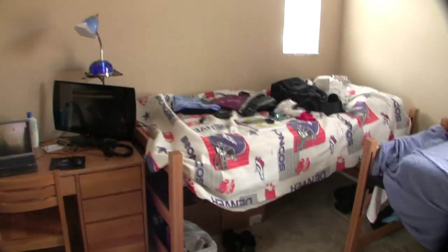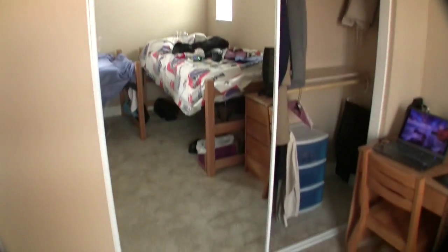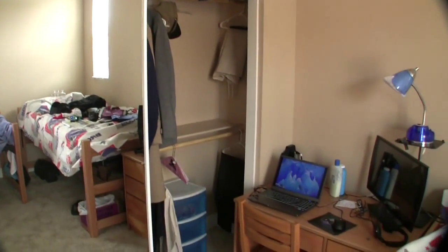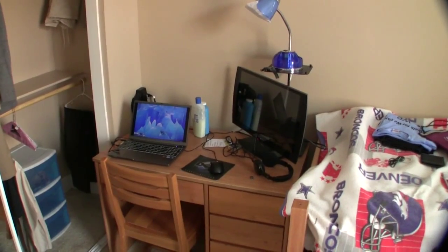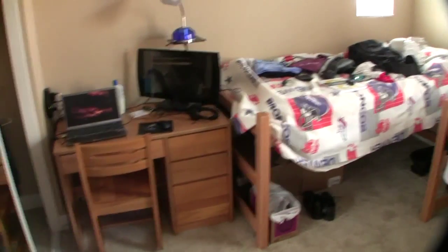So here on the right is my bedroom. And again, sorry if it's kind of a mess, but my bed, my desk is all set up. And then we have kind of a half closet here. It's a mirror, and I use one half, the other guy uses the other half. Works out pretty well. It's a little bit tight in these rooms for 2 people and 2 desks, but we make it work. I mean, compared to a regular dorm, this is like perfect.